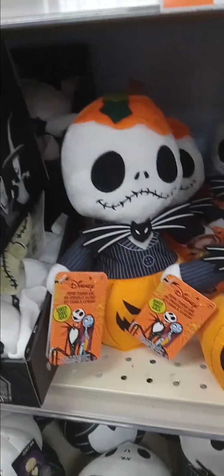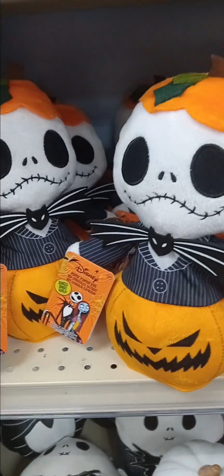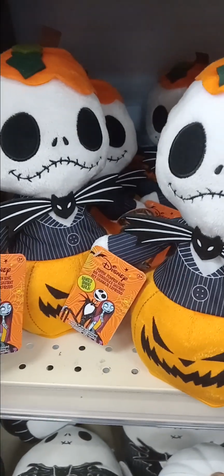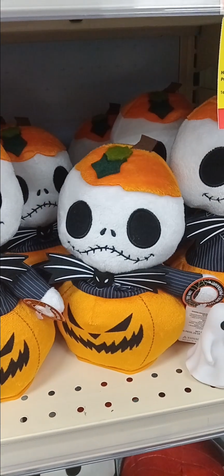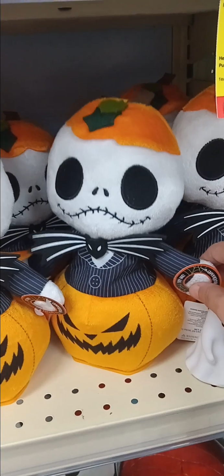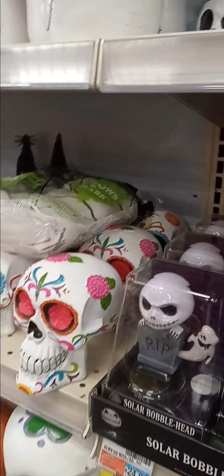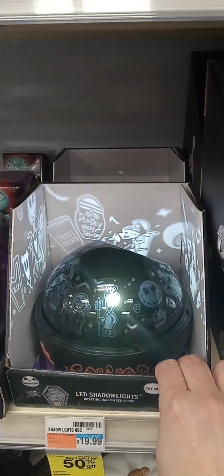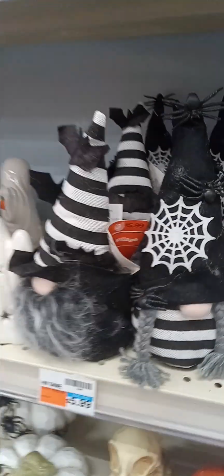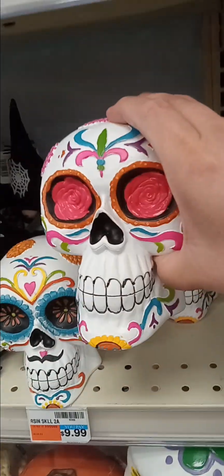We have this. This is a color change ghost. Oh no. You gotta check it out. I have this, but let's see. It's kind of squished. This one, they're all weird.